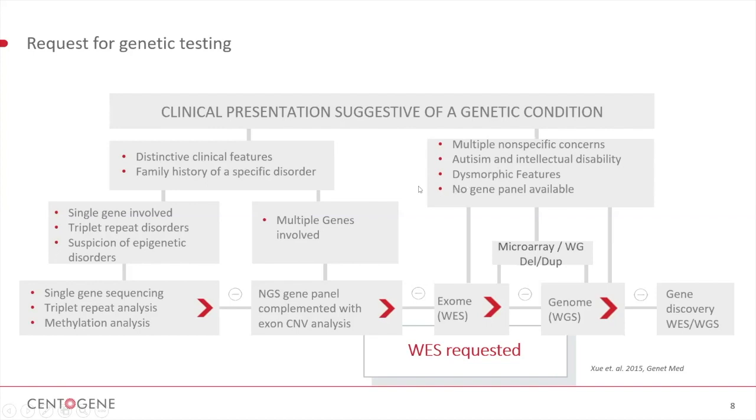So if my patient is related to the first category, with distinctive clinical features or a specific genetic disorder running in the family, then I can ask myself the second question. What is the most common mutation associated with my disorder? Is it a single nucleotide variant and deletion duplication mutations? Then I can select single gene sequencing complemented with MLPA or CMV for detection of deletion duplications.